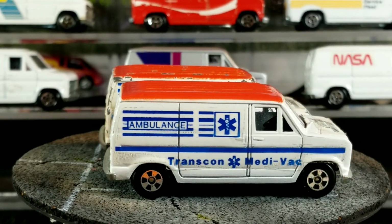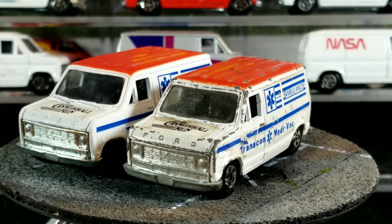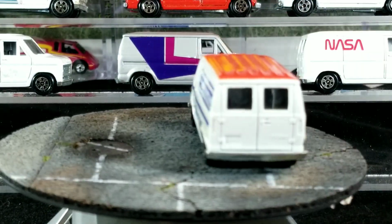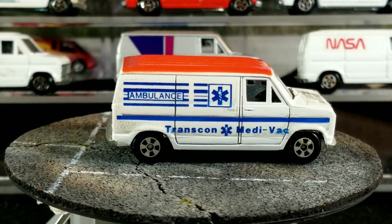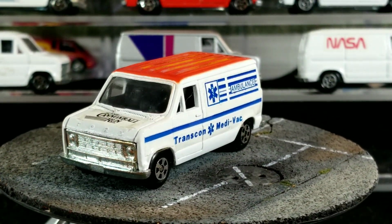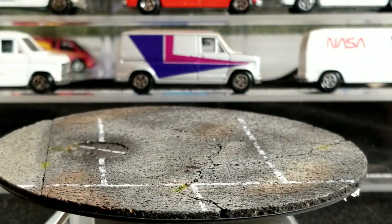And it's in much rougher shape than the new one I just got this week. So that one I'll definitely be keeping. This other Cannonball Run version that's pretty beat up, the one that I did have already, that one will be sent off to trade. But here's a little shot of that Transcon Medivac ambulance Cannonball Run version. Like I said, I'm pretty sure the one in the movie was a Dodge van, so kind of odd that they made it on a Ford van.